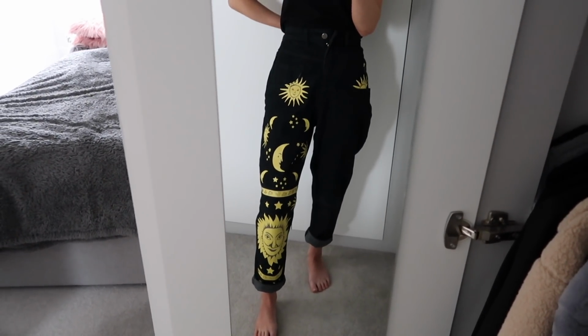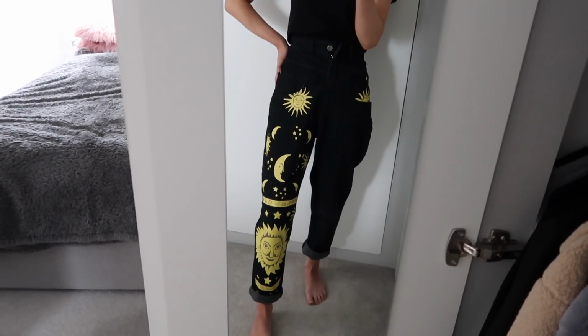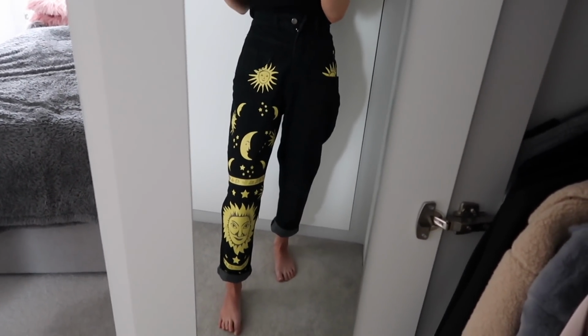I've just put a hairband back there. But yeah, I will need to get them taken in or something. I don't know. I'm gonna try and make them work. I'm gonna sort them out and try and make them work.